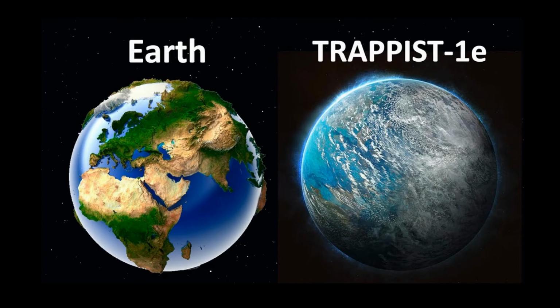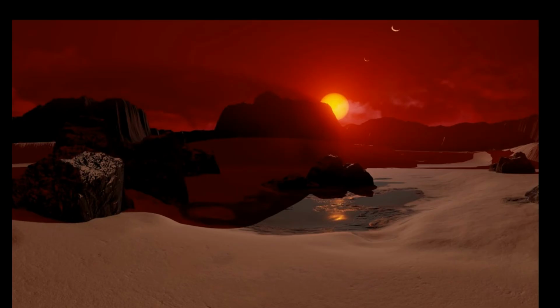But there's one planet, the 4th planet out, named TRAPPIST-1e, that's believed to be the most Earth-like of them all. Imagine looking up into its red sky and seeing 6 other worlds of different sizes looming above you. And imagine what kinds of hues would appear under its deep red sun.